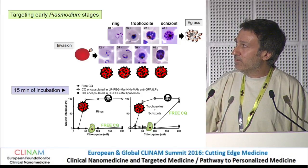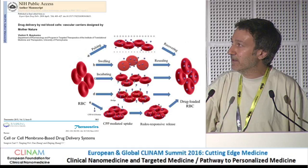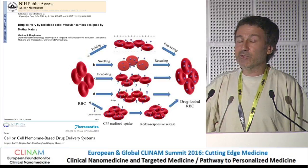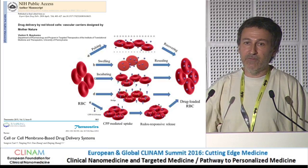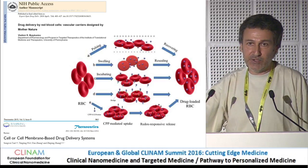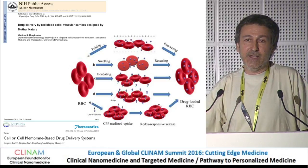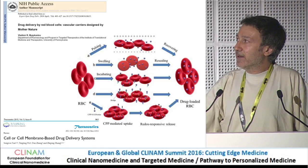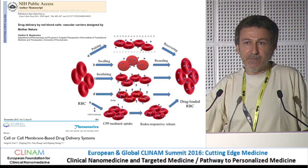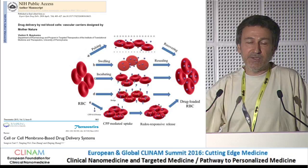And we thought that would be the consequence of just entering infected red blood cell early on in the cycle. But then we realized that we might be witnessing here another phenomenon, which is because we are also loading the drug into non-infected erythrocytes, we might be using the erythrocyte, as it was already described some years ago, as carriers of drugs. Red blood cells are very good drug carriers because they are obviously biocompatible. They are eliminated by natural means. They have a very long blood residence time of up to 2 months. And then we guessed that what we were witnessing was this added effect.